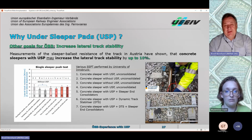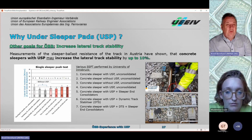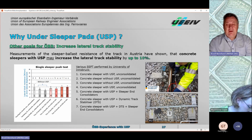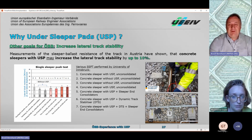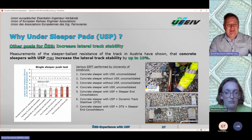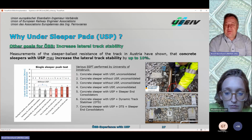We investigated it. And another thing which is heavily discussed by a lot of infrastructure managers: we found out that it is possible to increase the lateral track stability by up to 10% by using under sleeper pads. When you do the classic measurement with so-called single sleeper push tests, which is the standard in UIC, but also in a lot of countries, to measure the so-called lateral track resistance, or better to say, the so-called sleeper ballast resistance of the track, we found out that if you equip sleepers with under sleeper pads, you may increase this lateral track resistance.